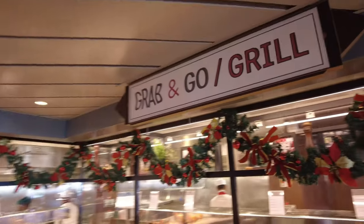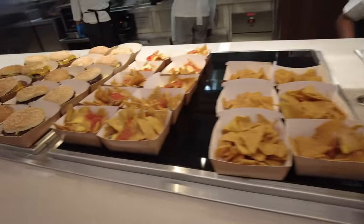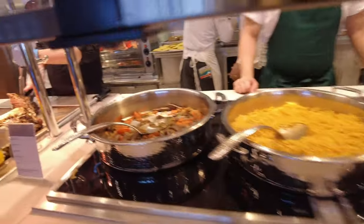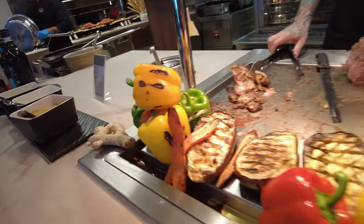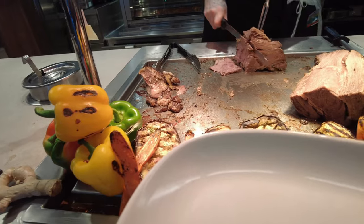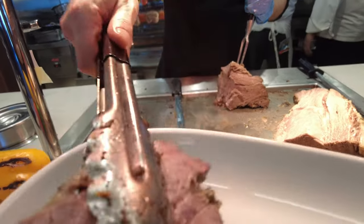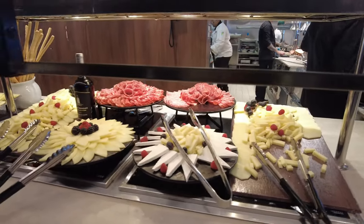Now, what we saw was the most heinous crime you could commit on a buffet. This man right behind me, because I heard him, he was literally by my ear, licked his fingers. Each finger, then took a serving utensil to serve himself. So if you're going with MSC, definitely make sure you bring hand sanitizer.